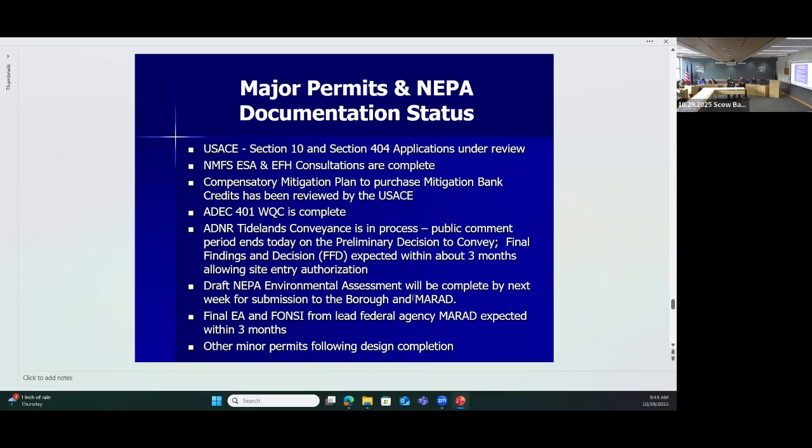MARAD, as you recall, is providing $8.9 million for the project. They have to be in concurrence with the EA, and they have to write a FONSI. What is a FONSI? Well, a FONSI is a finding of no significant impact. So all this environmental documentation goes through them, they review it. The final EA is written based on their comments. The FONSI, from the lead federal agency, is written and signed off on, and we're expecting that within 3 months.